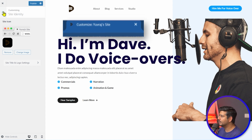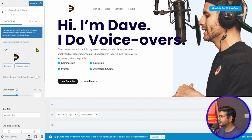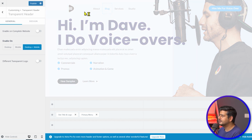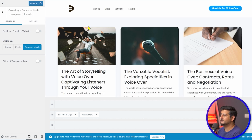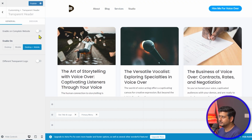Now, just to give you clarity on the transparent header situation, if we go back here, inside the transparent header option, you can customize the transparent header. Some of the options are visible in the transparent header. The first option is, do you want to enable the transparent header on the complete website? Right now, if I go to the blog section, these sections don't have a transparent header. See, this header is actually separate. So this option will enable the transparent header throughout the website.